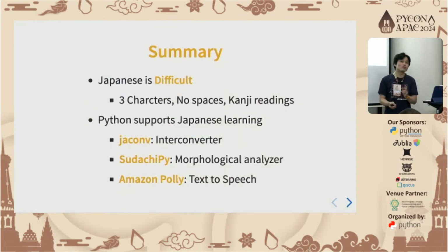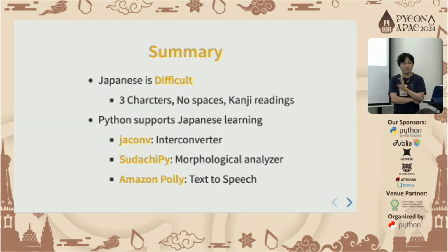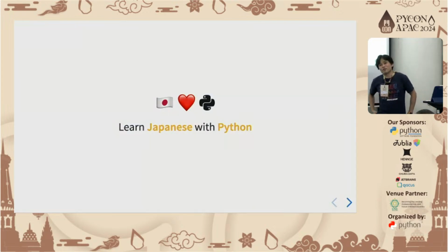Summary of this talk. Japanese is difficult. I know. 3 types of characters, no spaces between words, and kanji readings, multiple kanji readings, and special readings. And I think Python supports Japanese. If you learn Japanese, Python supports your learning. JA-comb is an interconverter, and Sudachi is a morphological analyzer, and Amazon Polly and Boto3 are text to speech. Okay, you can learn Japanese with Python. Please, please try your learning.